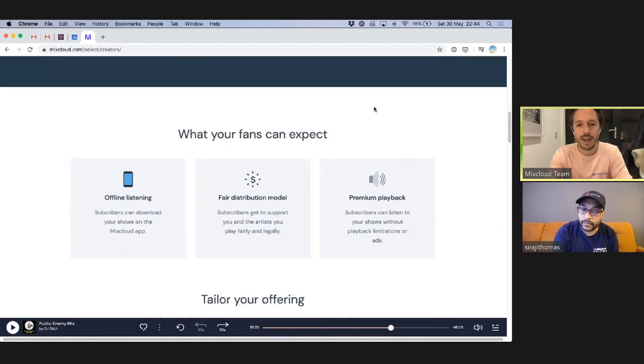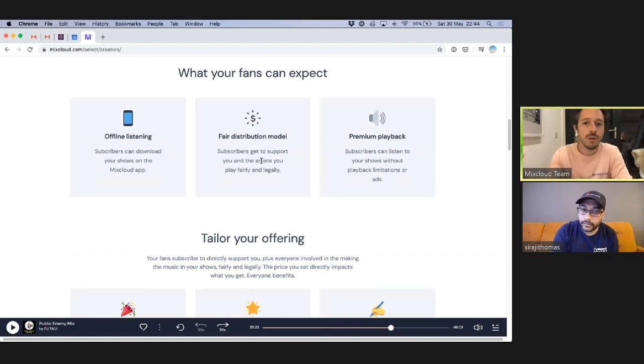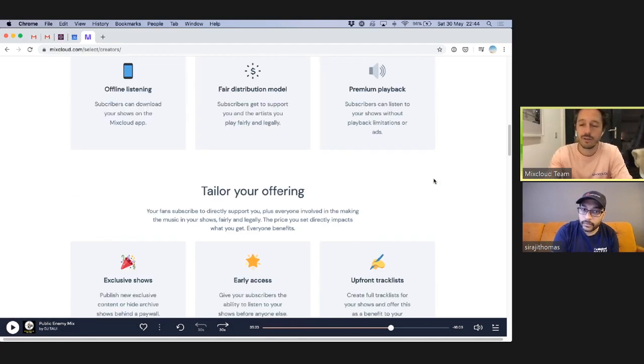And in terms of your fan, they get offline listening. They know that their money is going to the artists that are getting played in the mixes. And they also get no ads, which is a great benefit as well.